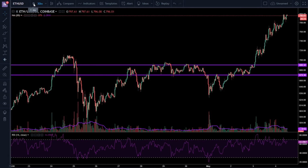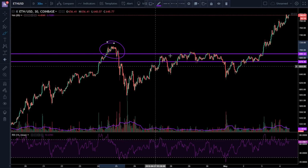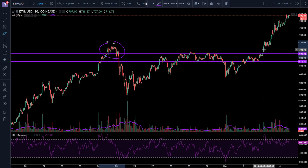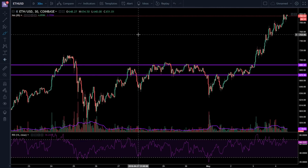We've been watching for days now. That played out. On Ethereum, it played out way earlier. You saw the high right here. We end up breaking above that on the 3rd right here. Broke above that, and we haven't looked back ever since. Great job, everyone who nailed this trade, locking those profits.